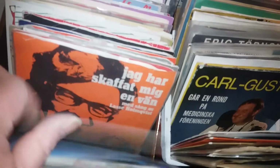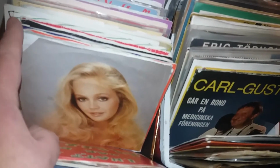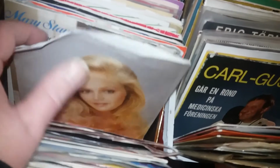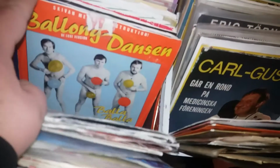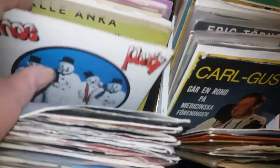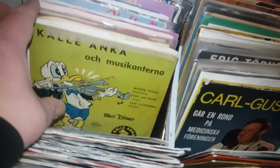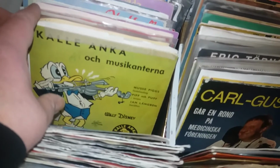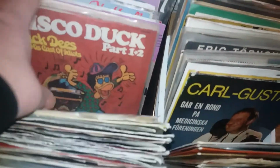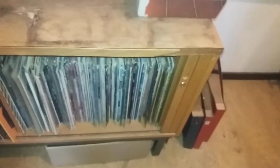Some classic Swedish wrestler Frank Andersson, some celebrities that should never have been entering a record studio, like Charlie Tilton from Dallas, Mary Stavin, some real cult classics, a Swedish Donald Duck single from the 60s, horrible acting, and some cult stuff. As you can see, here is also some 78s and 78 sleeves, and we have some more here.